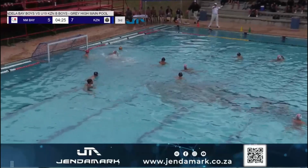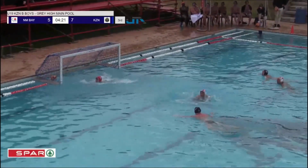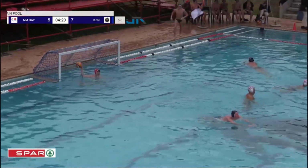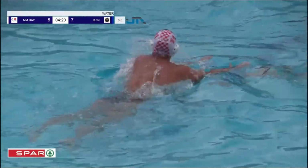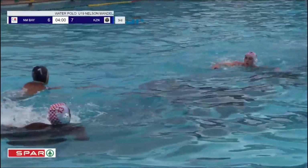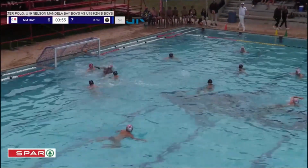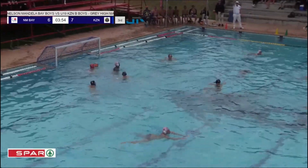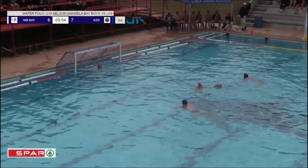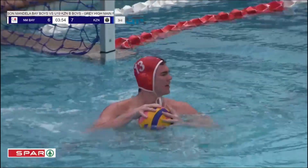A definite 5-meter there. Nice finish there by Luke. That allows for Coach Grant there to make a full 6 player change. Drew Stockel on the ball, pops it into hole. So big 5-meter. 5-meter for Nelson Mandela Bay. This is a second one. Nicholas Franklin on the penalty. And that is a brilliant save there by Jesse Fenter.